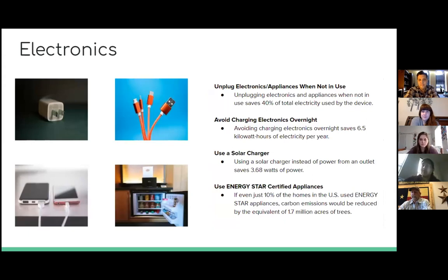And now my final category is electronics. I'm pretty sure everybody's told you this too. Unplug electronics and appliances, even when you're not using them, because they are vampire sources. You can unplug electronics and appliances when not in use, and that will save 40% of total electricity used by the device.